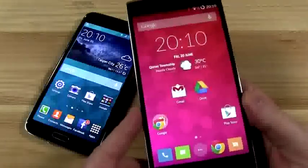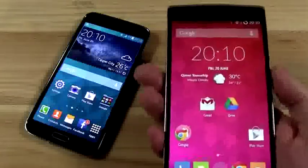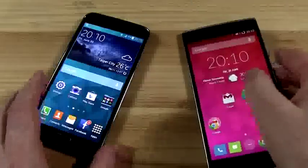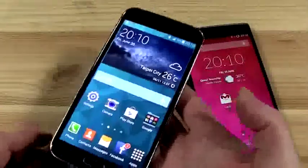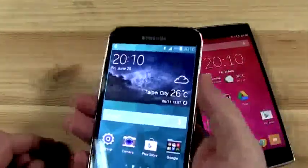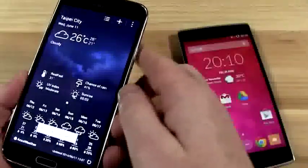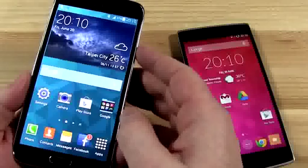How does the different size translate into overall weight? Well, this guy is 162 grams, which is a decent bit of kit when it's in your pocket. Over here we have 145 grams, which is a significant difference for sure when you're actually carrying it around with you. Certainly, if you're a guy like me and you use your pocket, then you'll definitely notice that.